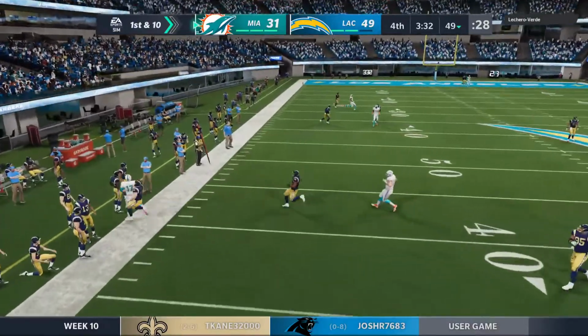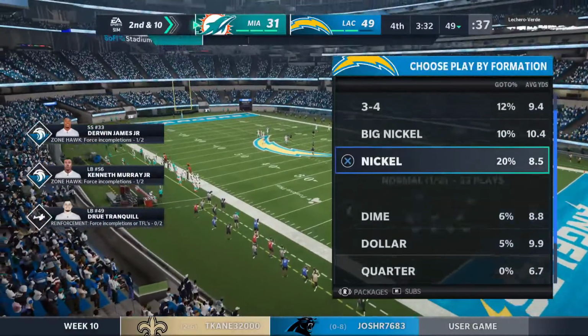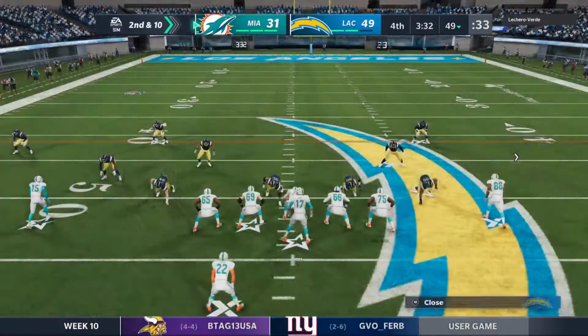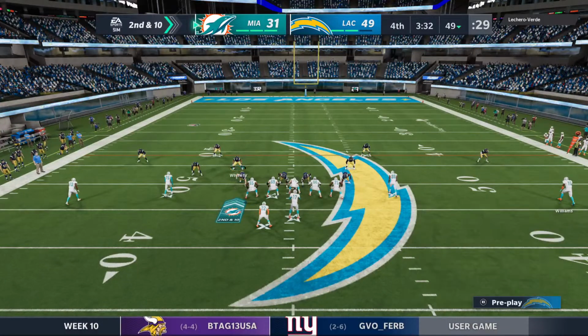Forced out to his left. Incomplete. That incompletion is not a surprise with the way that this one has gone, and the frustration, the body language is evident everywhere. This team, they've really been put through the ringer in this one. So after the incompletion on first, now 2nd and 10.